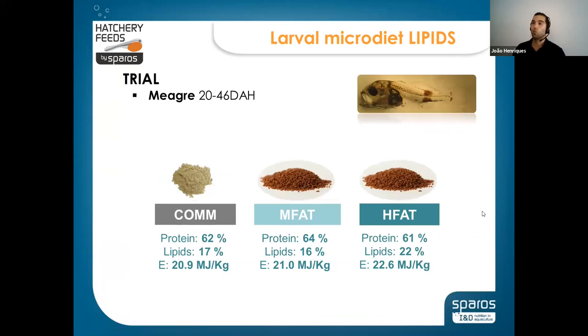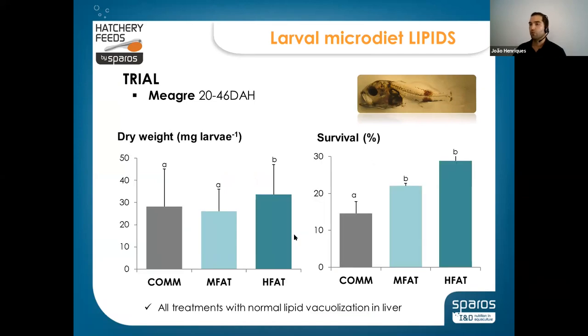On a second trial, we used it in a different species, in this case with meagre. This was a benchmark trial as well, so the same commercial competitor diet. And in this case, we used a medium fat diet and a high fat diet. If we look into the results, we see that meagre that fed on a high fat diet not only presented significantly higher dry weight, but also had the highest survival. And in this case, all treatments had normal lipid vacuolization in the liver.